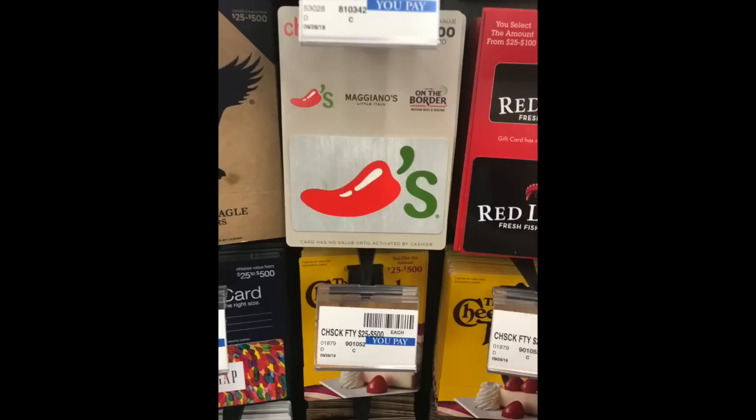Alright you guys, so we have another gift card promo. When you spend $50 or more in select gift cards, you're going to get $10 extra care bucks. So this will be a great option for dad for Father's Day.